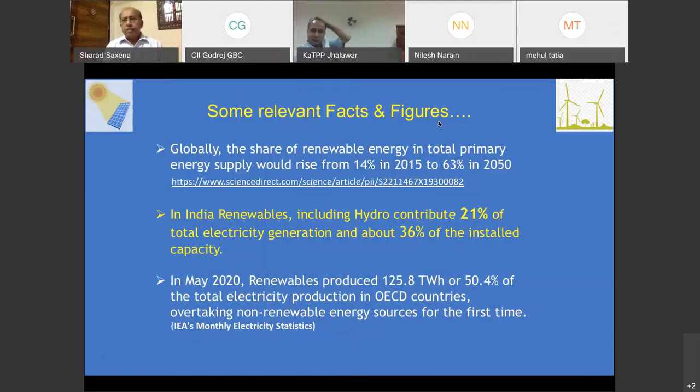Before I start, I'll give you some relevant facts and figures. Globally, the share of renewable energy in the total primary energy supply would reach about 63% in 2050, which means 63% of all energy consumed by this planet will be from renewable energies. It is just about 27% presently, and it was only 14% in 2015. So in about 30-35 years, we are going to see a global energy transition, which could even exceed the 63% in my personal view by the year 2050.